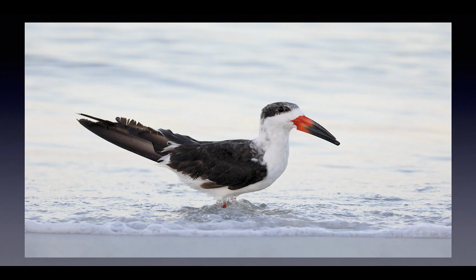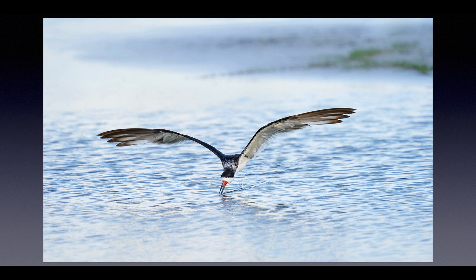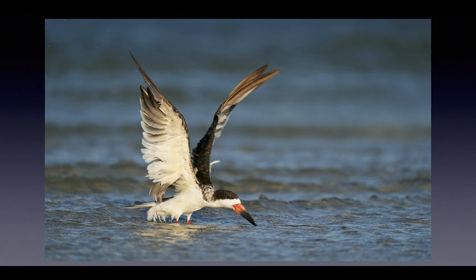This is a winter plumaged black skimmer, and we'll be doing lots of photography along the edge of the surf and teaching you how to deal with the breaking waves and wavelets and the foam from breaking waves, how you can use them to improve your photographs rather than ruin them. We should get some chances on skimmers skimming, and again, tons of bathing birds, this skimmer flapping after its bath.